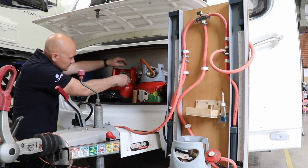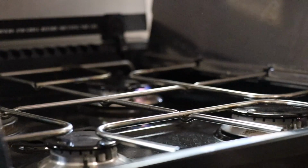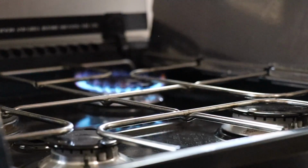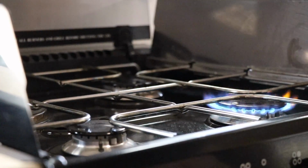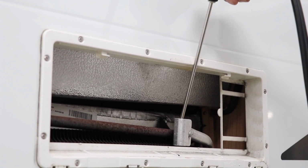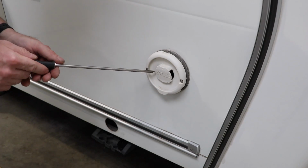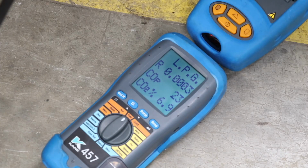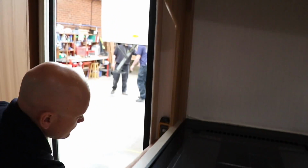So with the air test now complete, it's time to fit a gas supply into the caravan, check that all the burners are working correctly and that there's no yellow flames, and that all devices are operating properly. A gas leak check is also conducted, and also we check the flues around the caravan, including the fridge and the hot water, to make sure that they are not giving out too high an amount of carbon monoxide and carbon dioxide. Now the final check is to do an ingress check around the caravan.